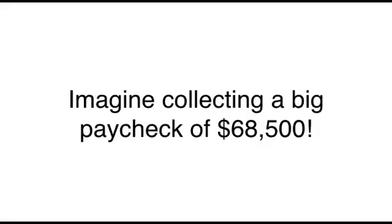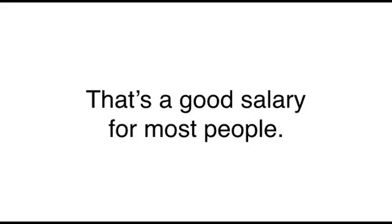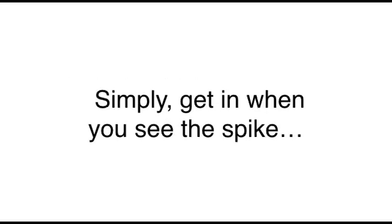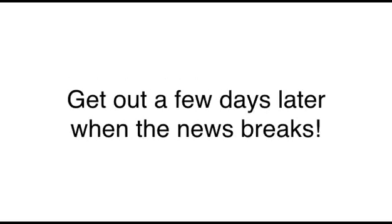Imagine collecting a big paycheck of $68,500. That's a good salary for most people. And yet, you could have made that much money in a matter of days. Simply get in when you see the spike, get out a few days later when the news breaks. No need to leave your money at the mercy of the market moves.